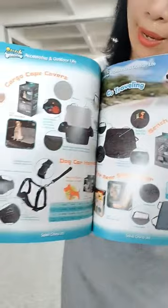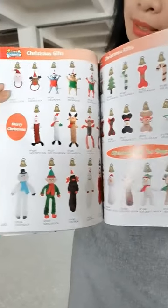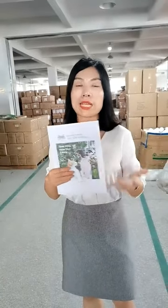The cat toys, and outdoor traveling, crafty shelves, grooming, collars and leashes, and the Christmas items. We have our professional design team to develop new items every week, and we will have new postcards. So if you need that information.